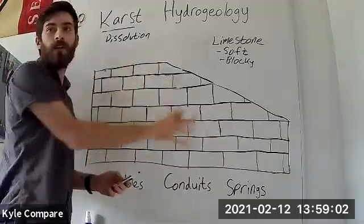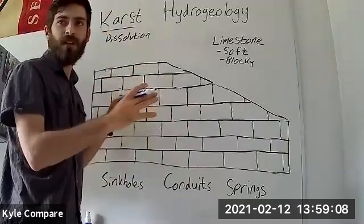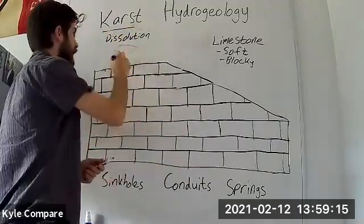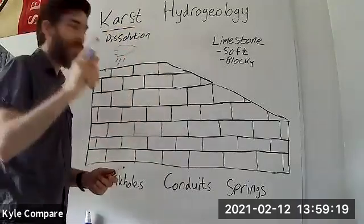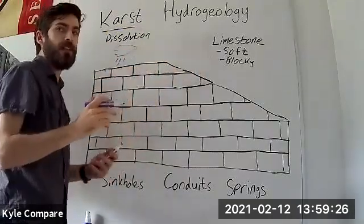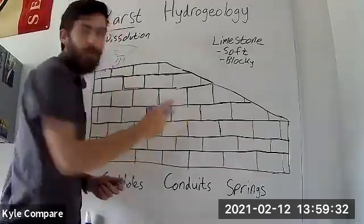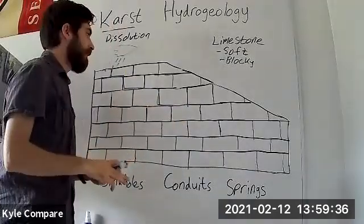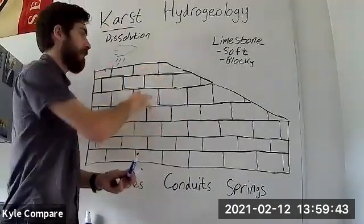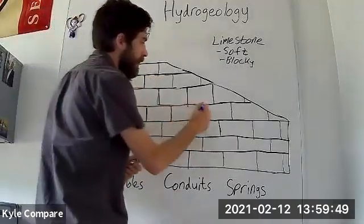So if you have here where we took a slice of the earth and we're looking at this block of limestone, this slice of limestone, it's going to rain on the surface. So we have a little rain cloud here and some rain. Now, it's blocky. All these lines are essentially fractures or cracks, as you could think about it. So water is going to very easily flow through these cracks, even though there's a lot of space within the rock. If you have the choice to flow through the massive rock or just a crack in the rock, water is going to preferentially flow in that empty space, that crack. So it's going to flow through this fracture system fairly easily.